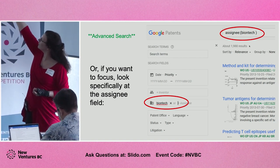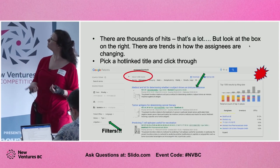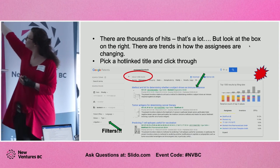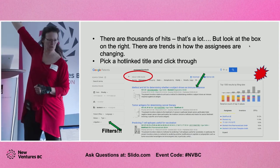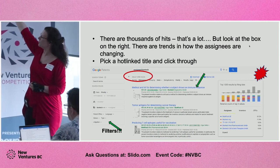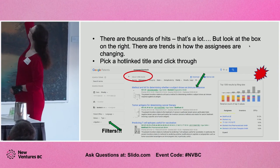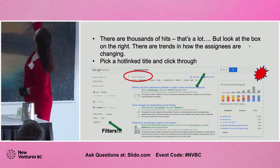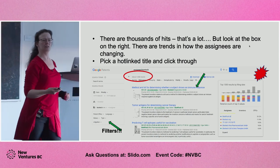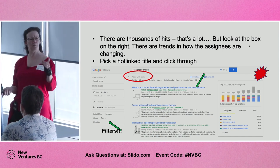Well, you're going to get a lot. Even for assignee, there's about 1,900 results. That's quite a bit. So you've got thousands of hits. If you look at this bar graph plot on the right, and this will show up in your advanced settings, this is going to start showing you some trends. So you can see different names, BioNTech SE, AG, a Korean version, RNA Pharmaceuticals, different subsidiaries, licensing bodies, other related entities. We don't really know what to do with that information yet, but we know that it's there.